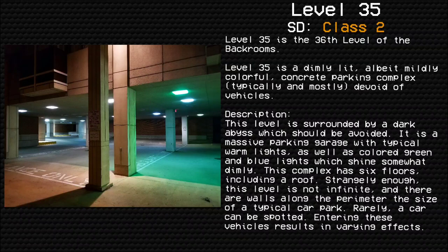We will be taking a look at level 35 of the Backrooms, also known as an empty parking lot. Survival difficulty class 2. Unsafe, secure, low entity count. Level 35 is the 36th level of the Backrooms. Level 35 is a dimly lit, albeit mildly colorful, concrete parking complex, typically and mostly devoid of vehicles.